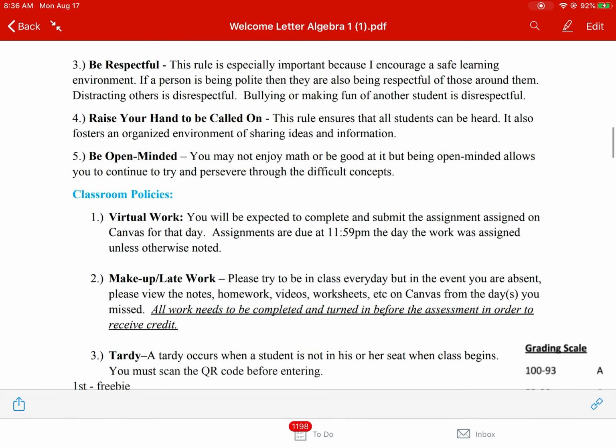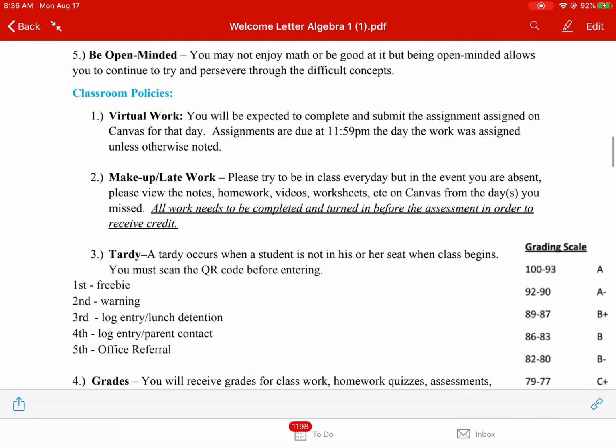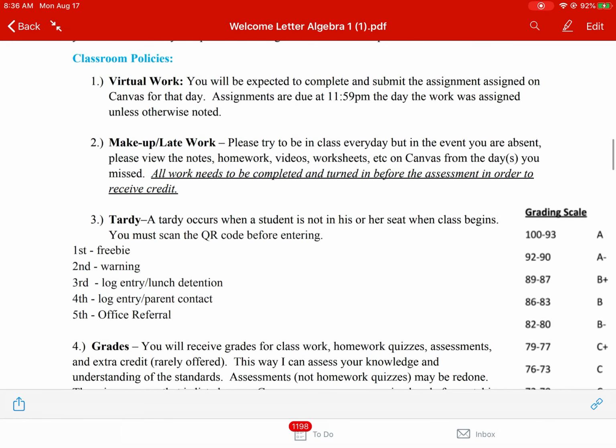Being respectful is huge. Math isn't always easy, especially Algebra 1. A lot of the times this is the first time students will actually struggle or have to study in math. So asking those questions and not feeling like they're being made fun of is key. Respect themselves, respect the other students, and respect myself. I will call on students to have their hands raised, keeping an open mind. It might not be always easy or enjoyable, but we will get through it together.